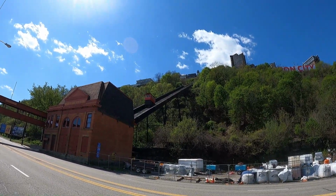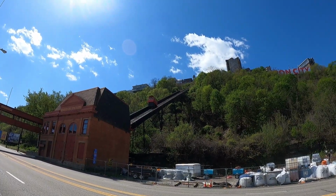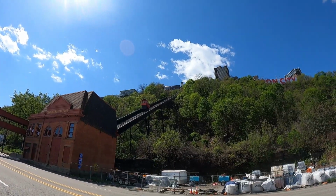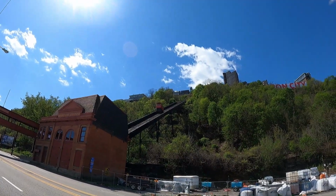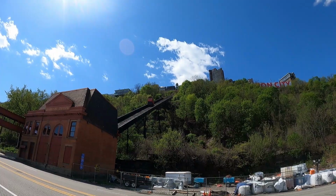And yes, looking at that makes you think of Mister Rogers' Neighborhood. And yes, that is how he pays homage to his home city of Pittsburgh, by including that incline. I want to say it's about a 5-minute ride, and it's $5 for a round trip. It's worth it.